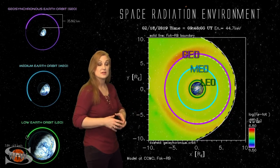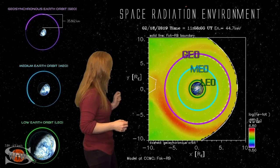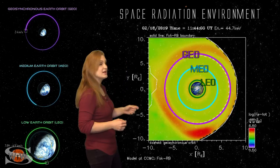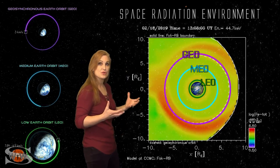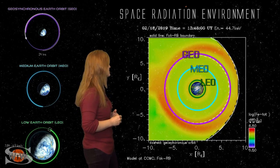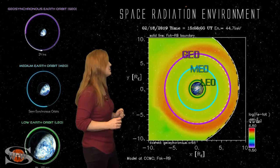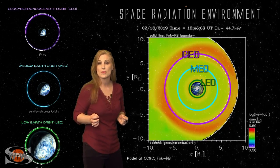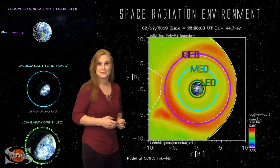But when we switch to the low-energy stuff, and this is the stuff that causes surface charging of the spacecraft that then could cause electrical discharges and short circuits, well, we're beginning to see some red blobs being injected into and around the GEO orbit, and as that red ring continues to grow and develop, that means we're getting some raised fluxes, and this means that surface charging here pretty soon is going to be an issue for those satellites around GEO, so you satellite operators, you need to be aware.